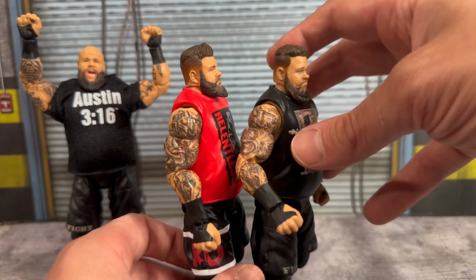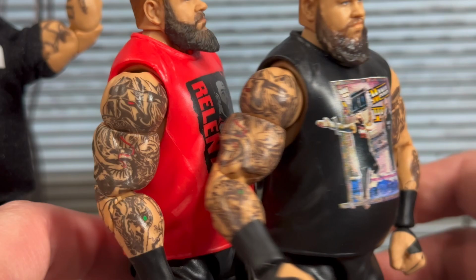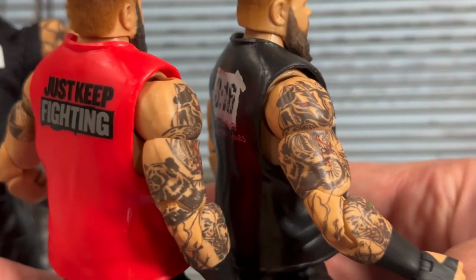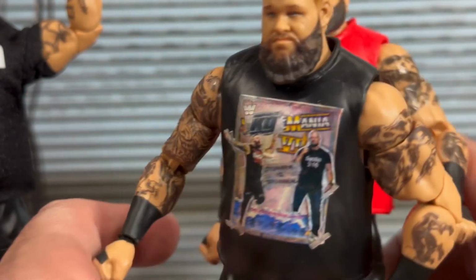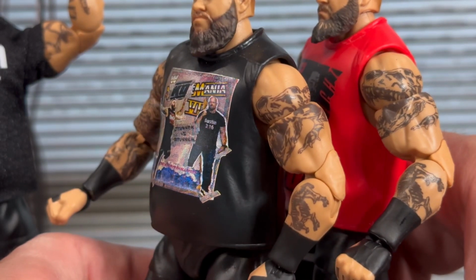But I did want to actually zoom in and compare the tattoos, because I know some people are saying that there were some differences or some tattoos omitted. I don't know if I'm going to catch everything in this review, but here's a quick close-up on these sleeve tattoos to give you a quick look at Kevin Owens' tats.